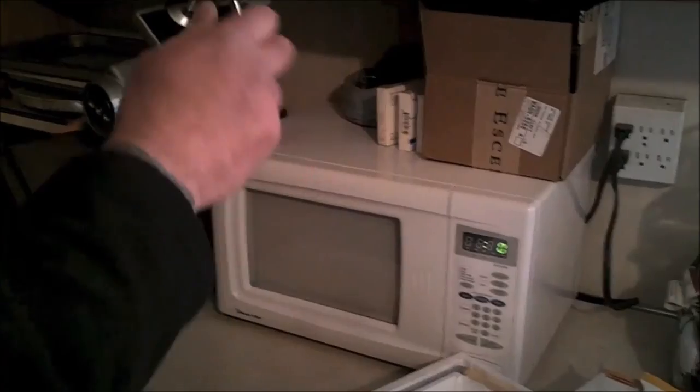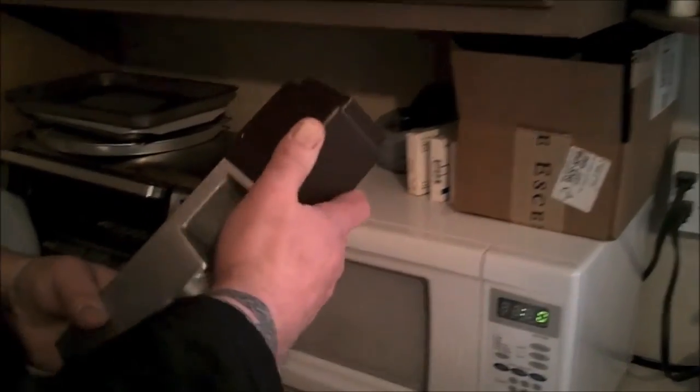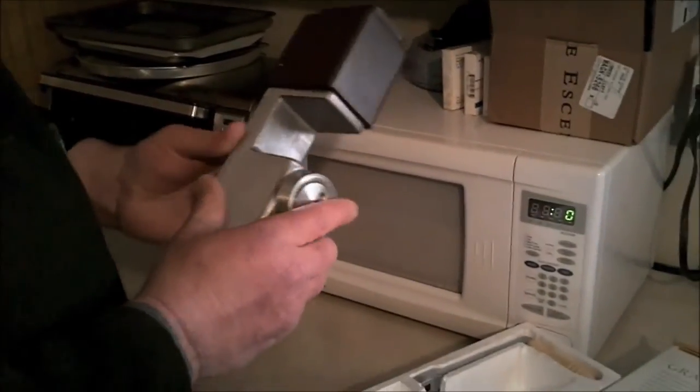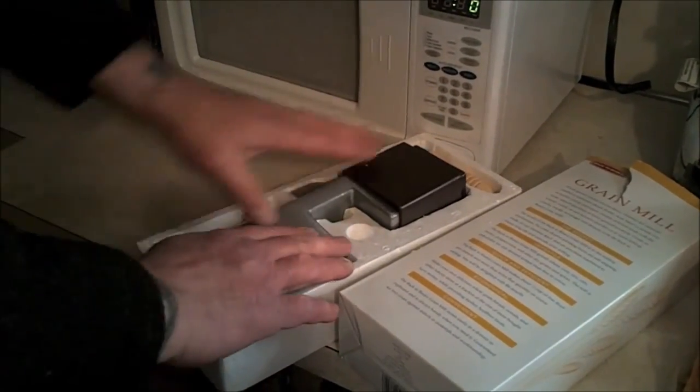Nice. But there you go. Handy little item. So if you're going to grind some grain, or if you got some wheat that you want to grind down to some flour, because flour doesn't really stay that good, this would probably be a good little gadget to have on hand. And it's not electronic, which is even better in a bug-in situation.